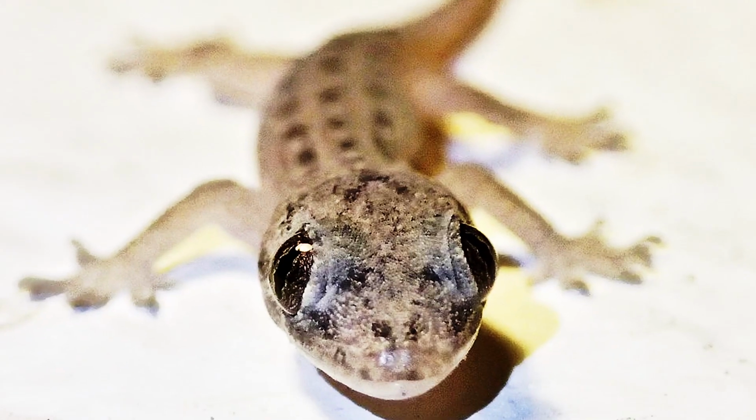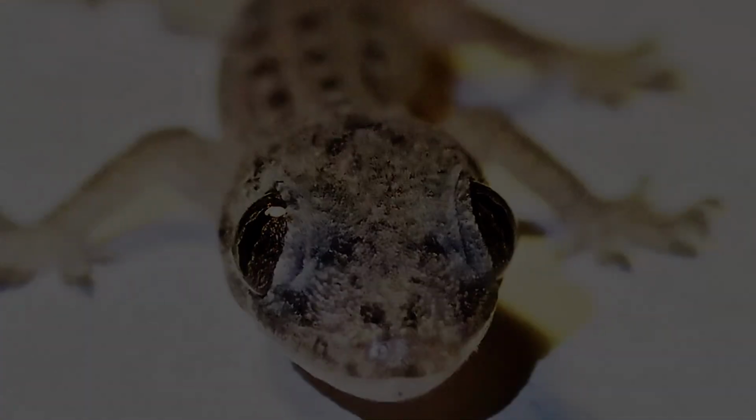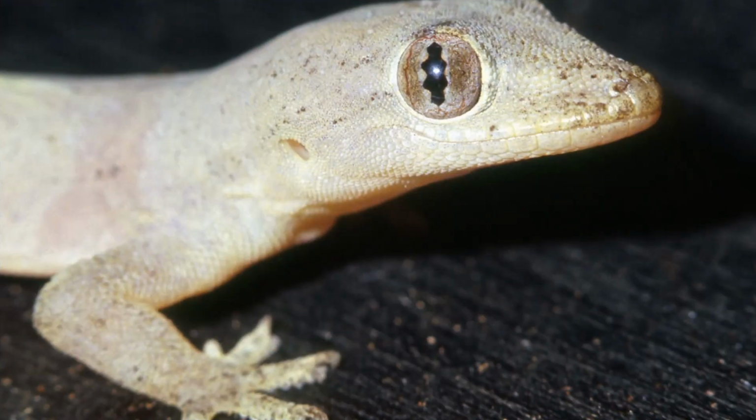The house gecko, or jinkjok in Thai, is in just about every home in Thailand. I heard they're beginning to be seen in Florida now, too. They're the good guys. We like having them around. They eat mosquitoes and bugs.